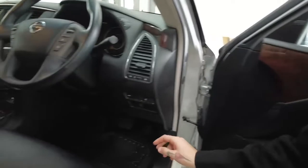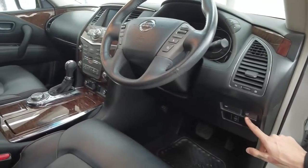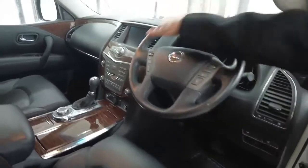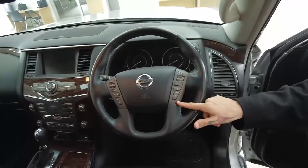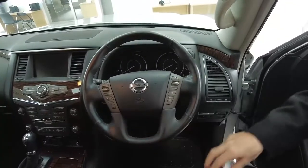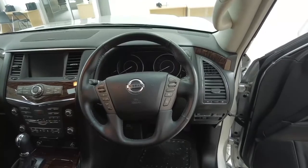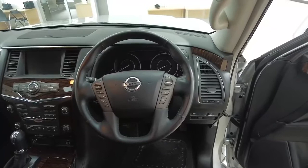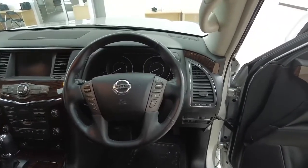Jumping inside, we'll start on the right hand side here. We've got a button here to turn off your parking sensors if the beeping is driving you insane, and a button here to open your boot. Moving up to your power steering, leather steering wheel. To your right hand side here are your cruise control settings. To the left hand side there are your radio and volume control, and don't forget about the adaptive cruise control feature I spoke about at the beginning of the video. The steering wheel column is also adjustable. You can move that up, down, left to right, back and forward.